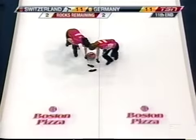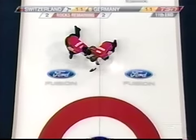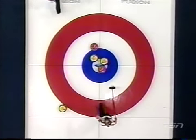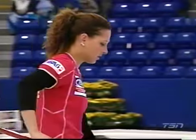Greiner and Spalti picked it up right away. And she got inside. Oh, she was inside. She had to hit it on the outside. Spin the rocks off the button.